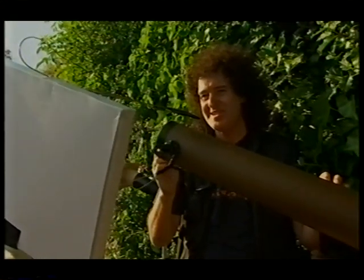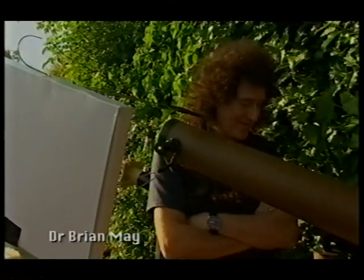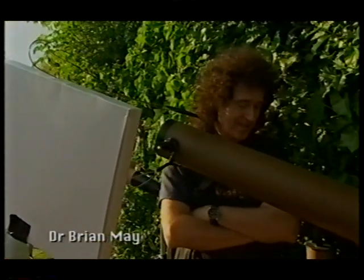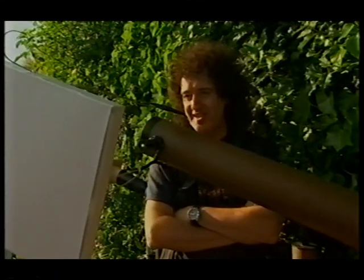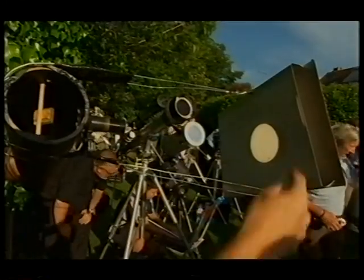Yes, it won't mind. This is my childhood instrument, really. It's a Newtonian reflector which me and my dad made out of a kit, and it cost almost nothing, but it does work, as you can see. It's a beautifully sharp image, actually.